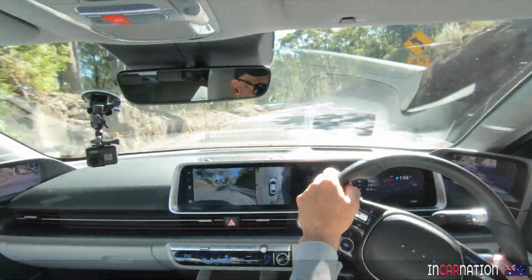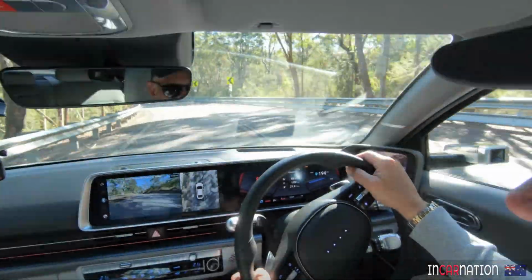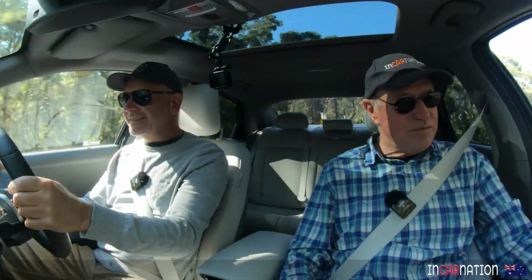aesthetic. Why did they make it look so ugly, Stu? It's like they had two different teams. They had the design team in one building. I think so, yeah. And they didn't talk to each other, the engineers somewhere else.